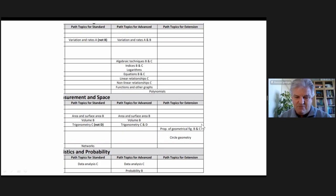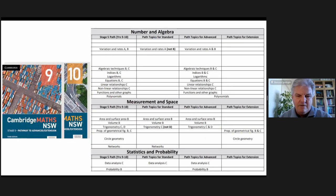Euler must be screaming in his grave because all the very, very formal aspects of geometry, some of which used to be year 7 and 8, have now been pushed way over to the right-hand side and are designated for students who are going to extension. So we are publishing books for those students. We're calling it Pathway to Advanced / Extension.